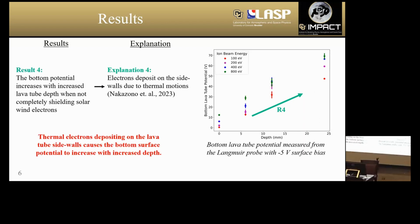Here I plotted that same bottom lava tube potential specifically for the low surface bias scenario, and I plotted it as a function of the depth of the Langmuir probe. The different colors here correspond to different ion beam energies. And from what we can see from this is that the bottom lava tube potential increases as the depth increases.